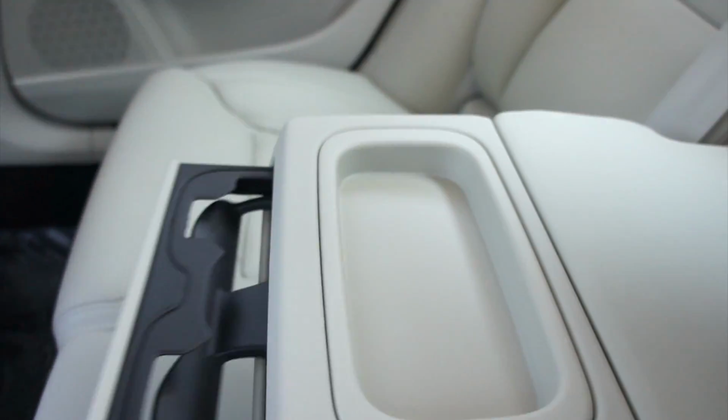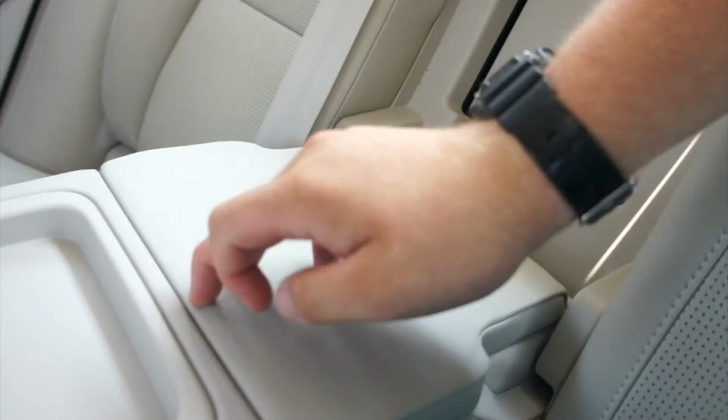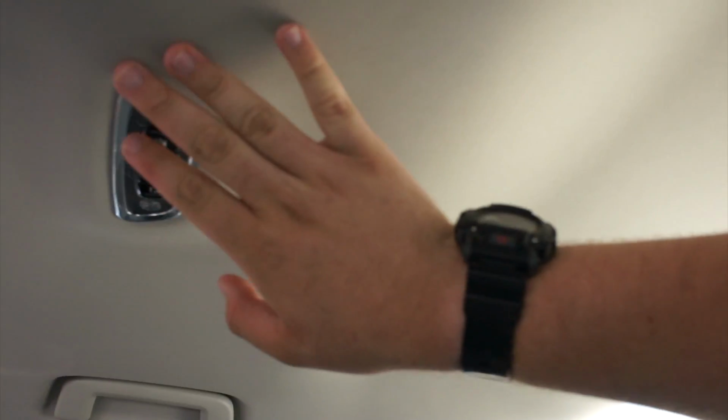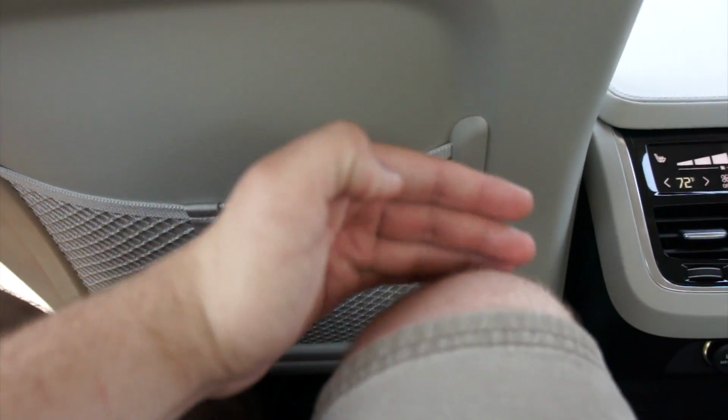Center console, 2 cup holders up front, and storage behind that. It also does act as a pass-through right there for the trunk. Interior lighting controls up top. And for what it is, I mean, back seat space, I shouldn't even have to mention it, but this is a very spacious car. I'd say this actually probably has more room in the rear seat than the XC90 does. As you can see, I'm 6'2". This is where I would sit. Plenty of room, and it's the same padded, comfortable, expensive feeling leather as up front.